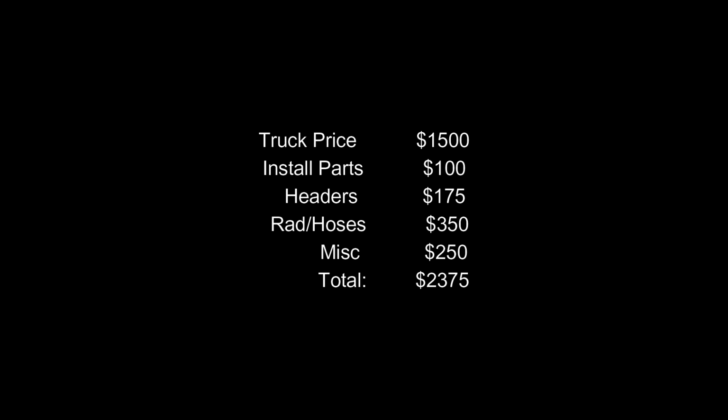I just chalk them up to the cost of doing business. And who knows, I still have them. They may get used somewhere else. But that's a cost you have to consider. The headers, decent long tube headers, got from Jegs. They fit fantastically, by the way. I was very happy with these headers. $175, good deal. Now the radiator and the hoses.